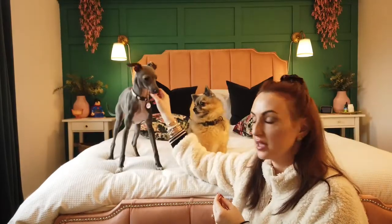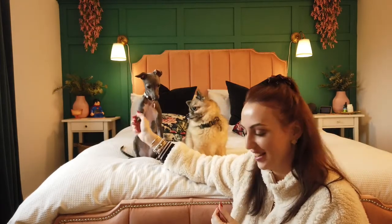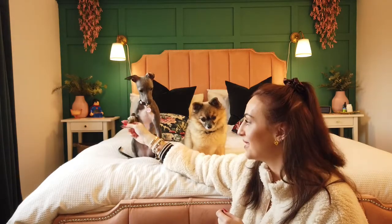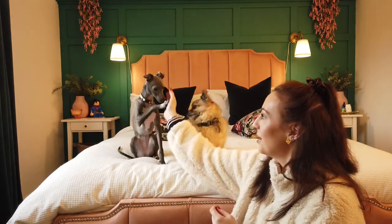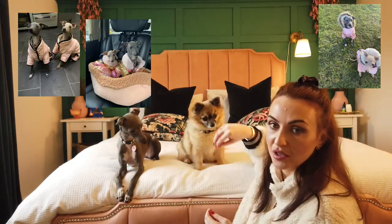Another thing about the breed is they get super cold. Coco's down here. She's like, I want my treat down here. So we've got loads of cute little jumpers and everything for them. Some of them don't quite fit yet. What's going on with your ear? But oh my days, I will insert some clips of them in some of their cute stuff.